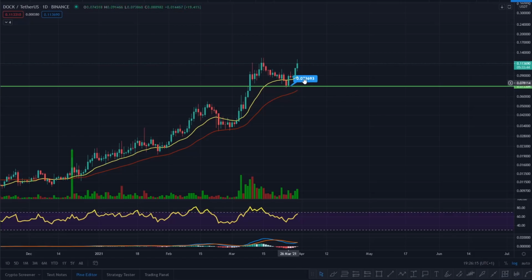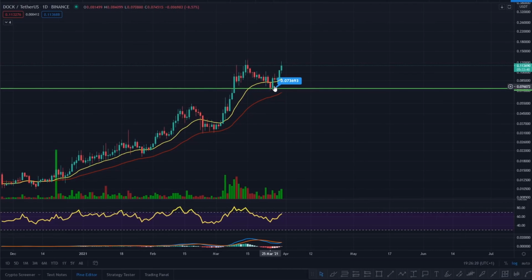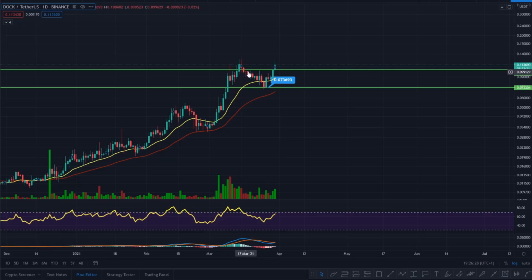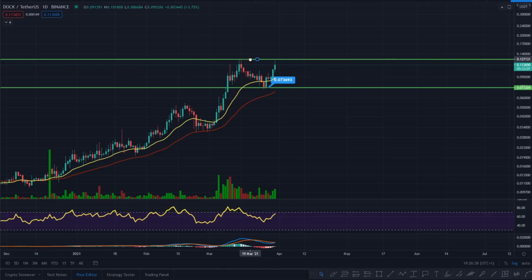And I do think that if Doc was to have that correction, that would be a fantastic buy entry, providing it can retain that support there. Because if it didn't retain the support, you would potentially be looking at a double, triple top M pattern. So you would be looking at something like this, where it's gone up and it starts to correct down, and we do have that breakdown target, which we will make you aware of in the channel. But at the moment, you can see that this impulsive wave is very strong.